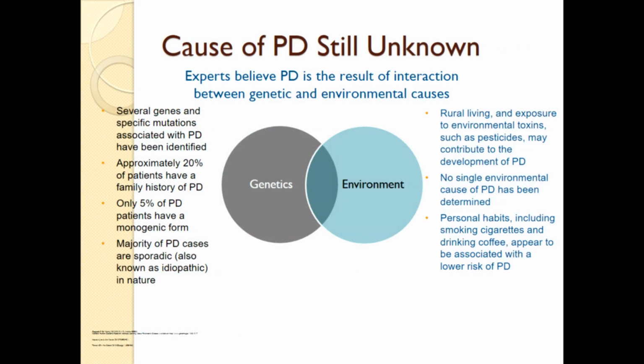So again, why does this happen to people? We don't know. There are genes that are associated with it, maybe 5, 8, 10% can be associated with genes. There's also some sort of gene-environment interaction that's probably predisposing people to getting Parkinson's as well. But also we know there are some personal habits that may increase your risk of having Parkinson's, and also health factors. If you have good cardiovascular health, you're less likely to get Parkinson's.